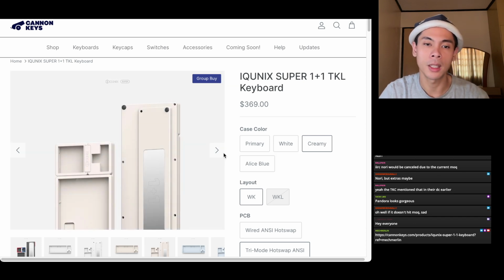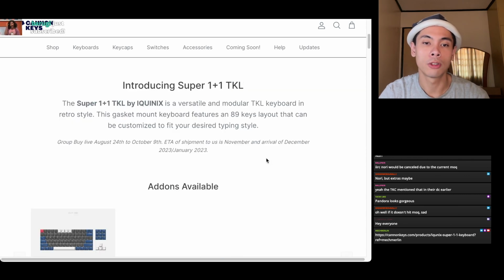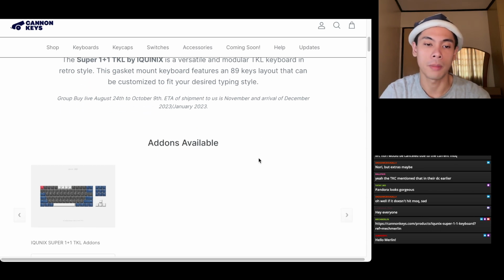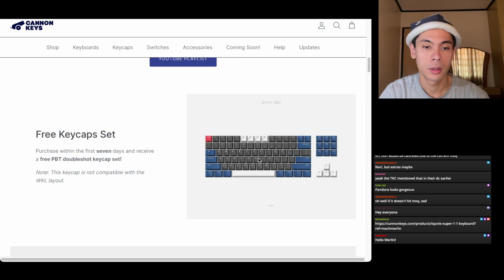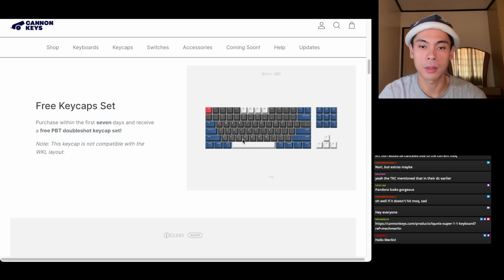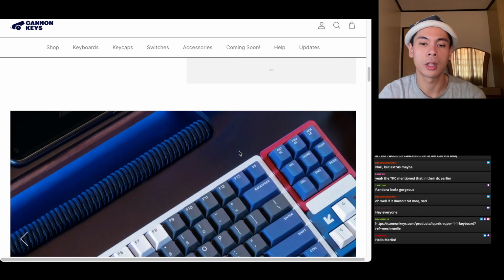You've got creamy, which kind of looks like it has a pink tint to it. That looks like a pink tint to me. Of course, you've got Alice Blue. Introducing the Super 1+1 TKL by iQnix. Gasket mount keyboard features 89 keys layout that can be customized to fit your desired typing style. So check it out. It even comes with a free double shot keycap set. It matches the primary colors of the board if you were to choose that option.